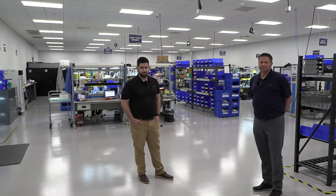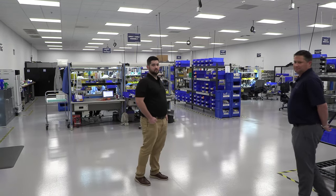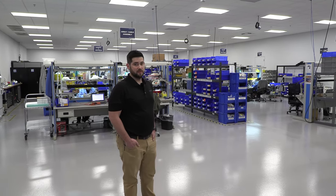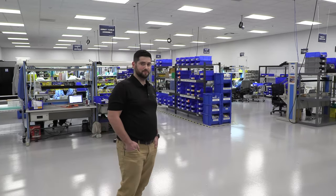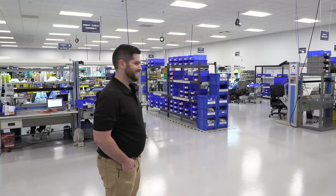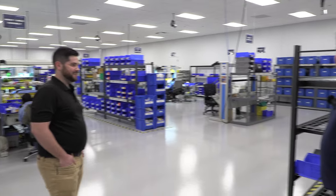Wow, amazing. So you pretty much handle everything: crystal, resheathing, rewiring, reterminations? Correct. Wow, it's so quiet in here and it's so clean. Look how clean it is. Everybody's laser focused.